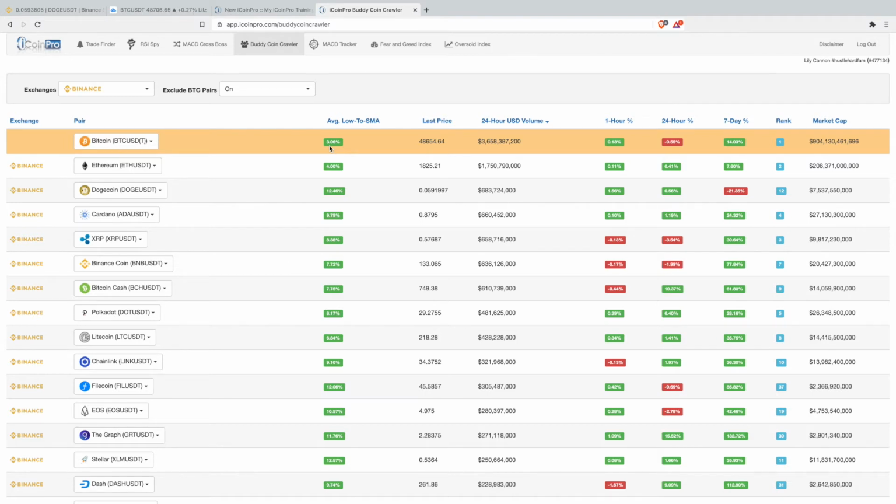So this Buddy Coin Crawler does the same thing for us. Instead of us having to search for things, it literally gives us a list of coins from your top highest volume down. And what I use this particular indicator for is I will go into it and look at the top 10 or 15 coins in this list.